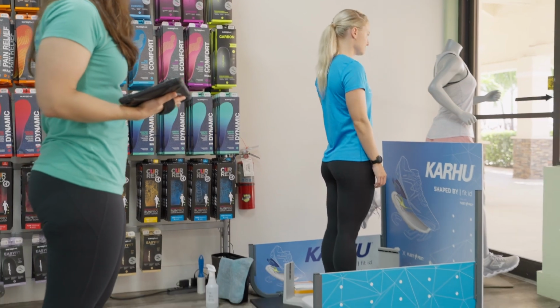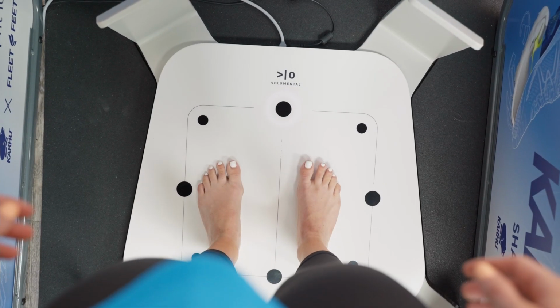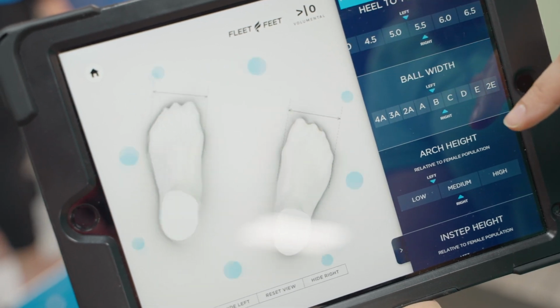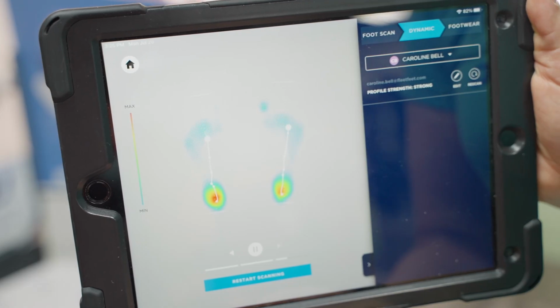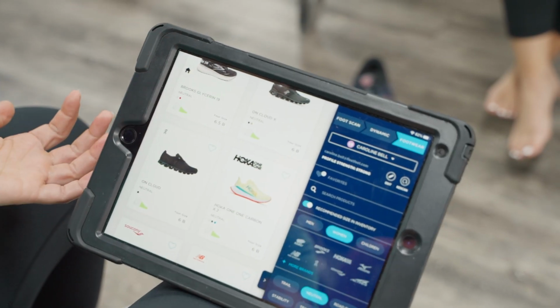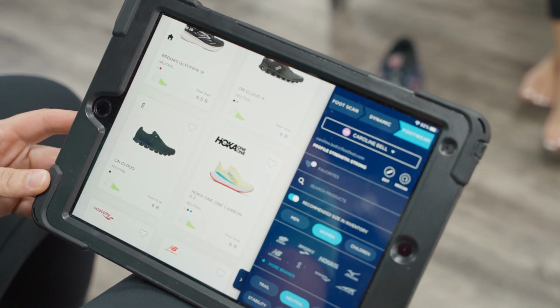And while our team did enjoy the fit of this shoe, you can go check it out for yourself. You can go step into your local Fleet Feet store. You can go get your foot scanned and go through the Fit ID process and outfitting experience and go find out exactly whether this shoe or another shoe is gonna fit best for you.